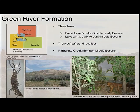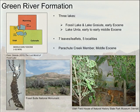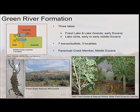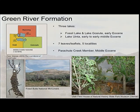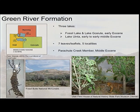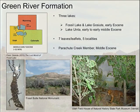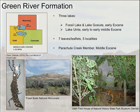All right. So it turns out that there are Marsilea from the Green River Formation of the western United States. So the Green River Formation is very well known for its fossils. They're very beautiful. This is a fossil alligator or crocodile. My apologies, any vertebrate paleontologists. From Fossil Butte National Monument, there are all sorts of beautiful gars and especially fish that come out of these formations. But there are also some plants.